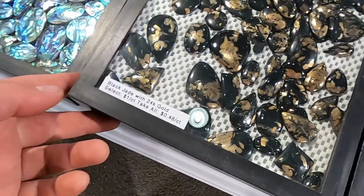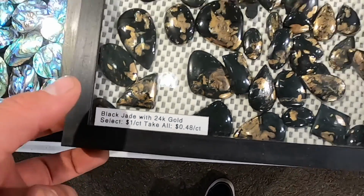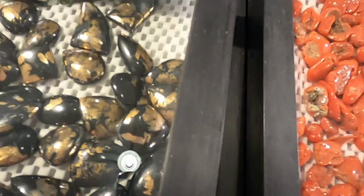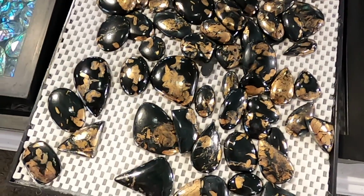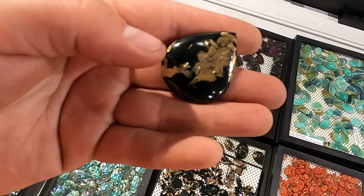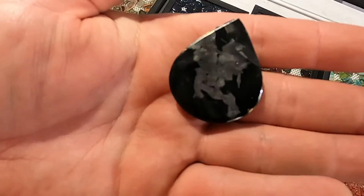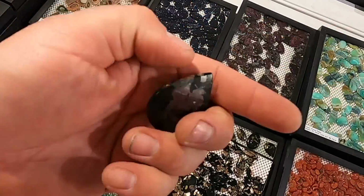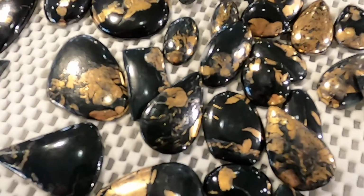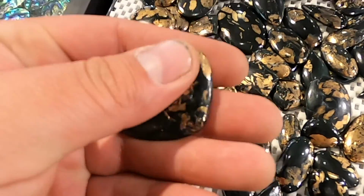All right, here we have some black jade with 24 karat gold, $1 a carat. I imagine that gold is put on there somehow. I really don't know how that's working, but it looks awesome. If it's really like a black nephrite, that's even cooler. They got to be doing something with that gold. Please let me know if any of you folks know what's going on. Is that metal stuff there natural, and somehow they're plating the gold onto the natural metal inside of this nephrite? Regardless, it's fantastic. It's not too overly expensive.